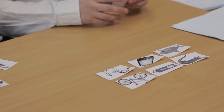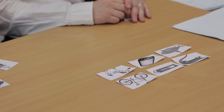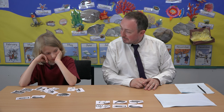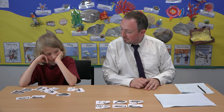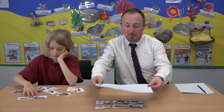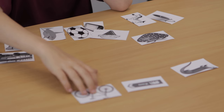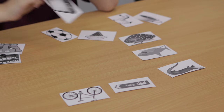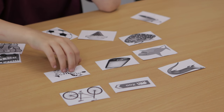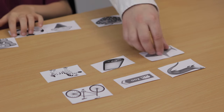Okay, so there's my six cards, Ewan. In your head, you're going to put those into a sentence. And we'll see if this helps. Okay, right, I'll cover that up then. Fantastic, so let's move these out the way then. So, what's your sentence that you came up with for these pictures then?